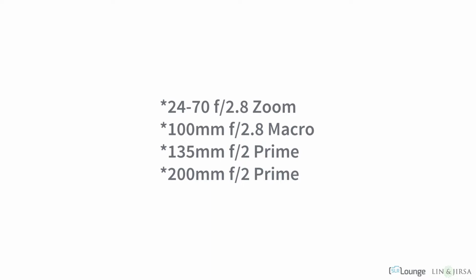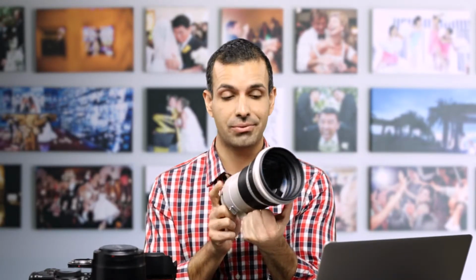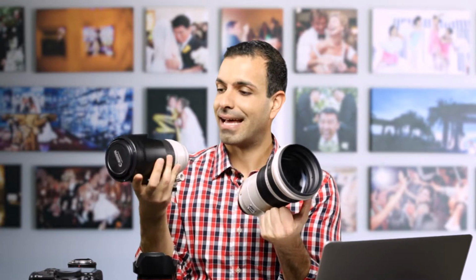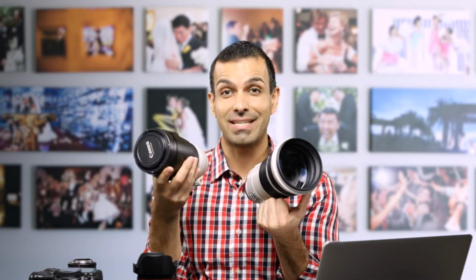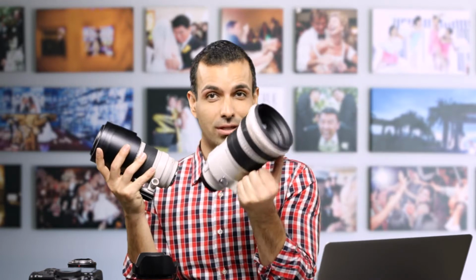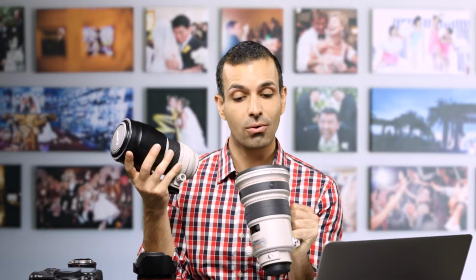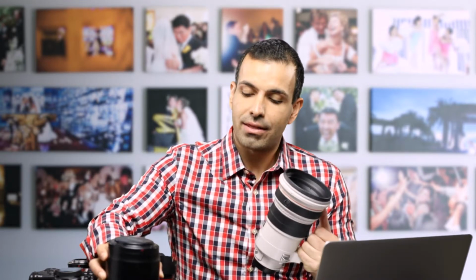This is the 200 f2 prime, which I had to borrow from Canon just down the street, just to show y'all. Now this is the 70-200 f2.8, and you can see that it's not nearly as hefty. Even though this is a big lens and it's a heavy lens already, it doesn't even come close to this guy. Look at that front element. It's absolutely ginormous. It's gorgeous, it's pretty.